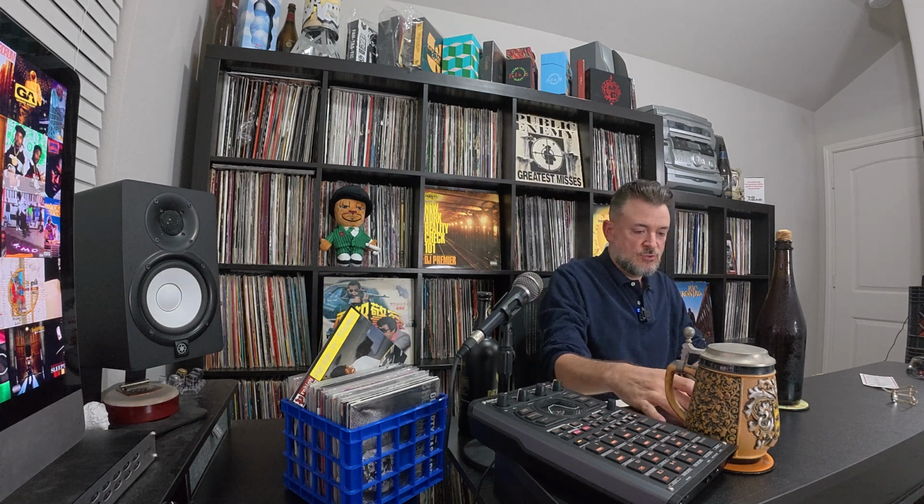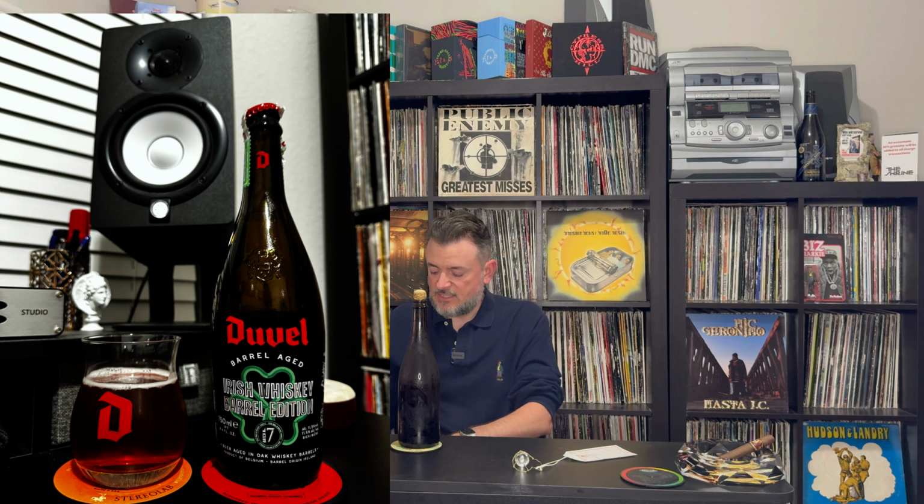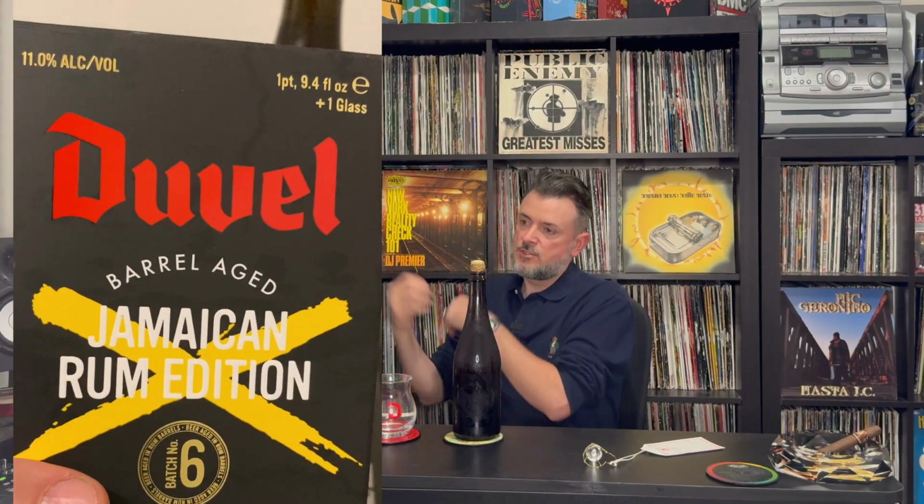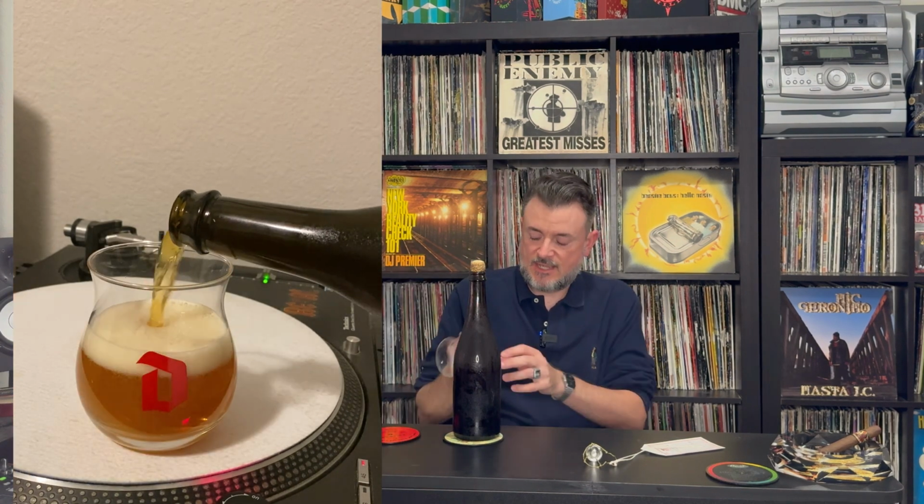Now the thing about this glass, the reason I chose this one as opposed to a tulip, it does have a tulip shape, but when Duvel released this glass, it was around the time when they came out with, I believe, a Duvel Irish whiskey. It was a Duvel aged in Irish whiskey barrels. And they also had a Duvel aged in Jamaican rum barrels. Those beers were okay. I wouldn't say they were outstanding, but it came with this glass, and that is what I'm using today.